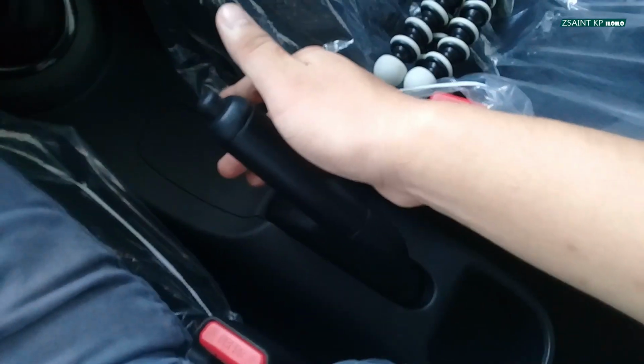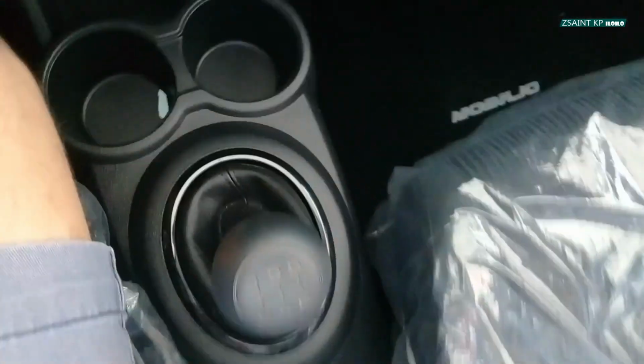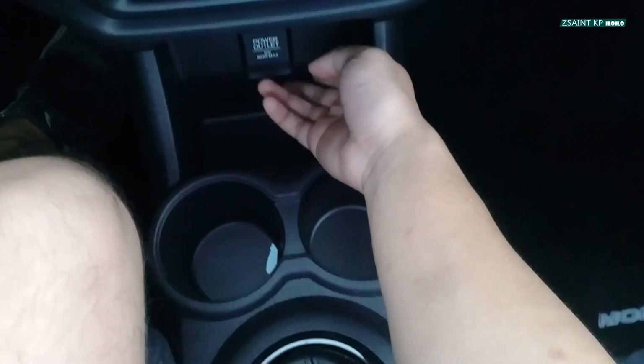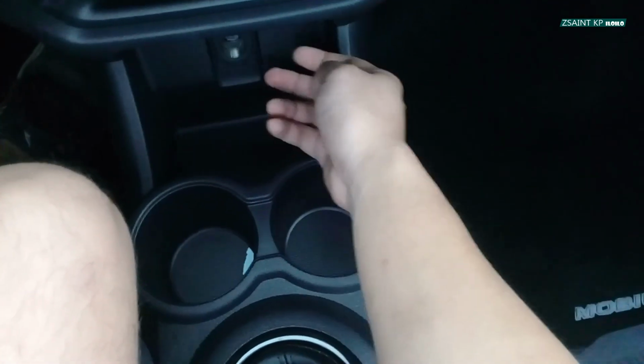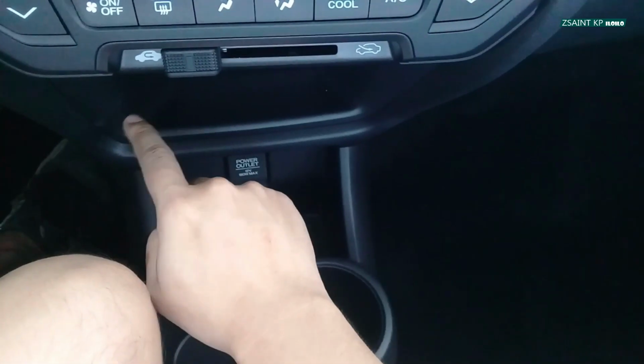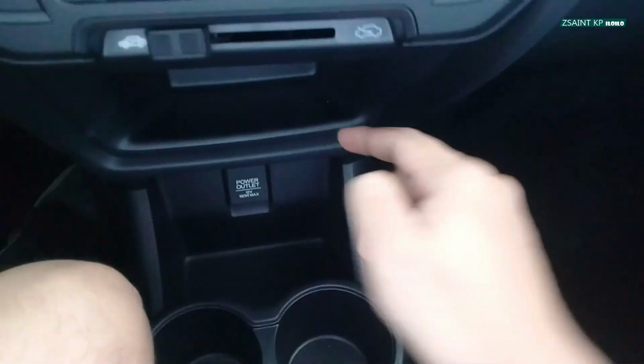Your hand operated parking brake, 2 cup holders, more storage, a 12-volt power outlet that has a maximum power of 180 watts, more storage right here.